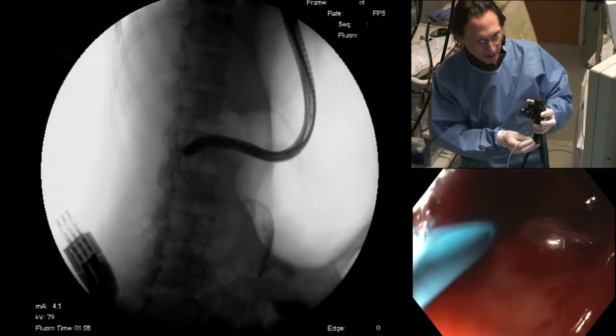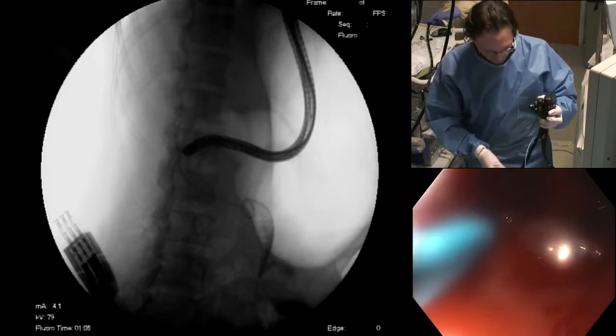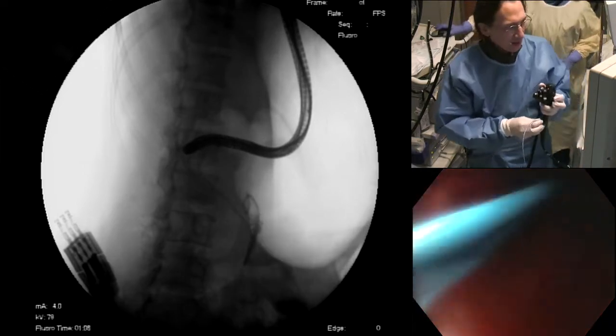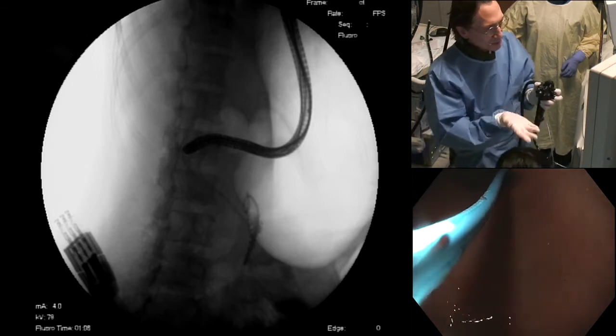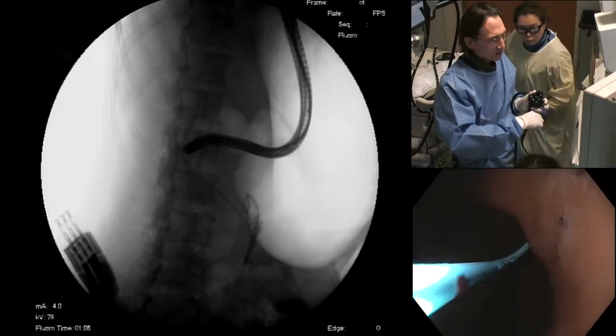Yes, we are. Okay, so now we can pull the wire out, and that should release our pigtail nicely, right? And it is. Good. Now we're ready to pull out. I'm just going to advance our catheter. This is no different than when we place a nasal cystic catheter for pseudocyst drainage, for example.